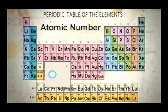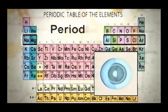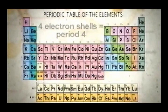As you read the periodic table from top to bottom, each horizontal line is called a period. Each period represents the number of electron shells the element's atoms normally have. For example, 4 electron shells are in an atom of titanium, so it lies in period 4. And an atom of hafnium in period 6 has 6 electron shells.